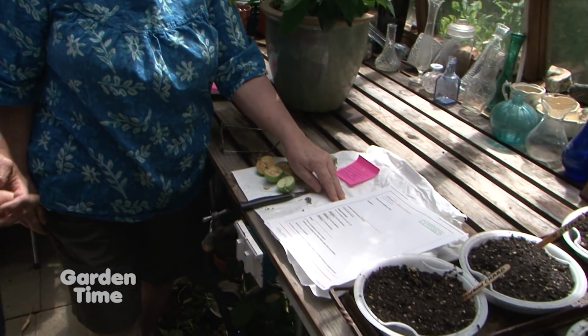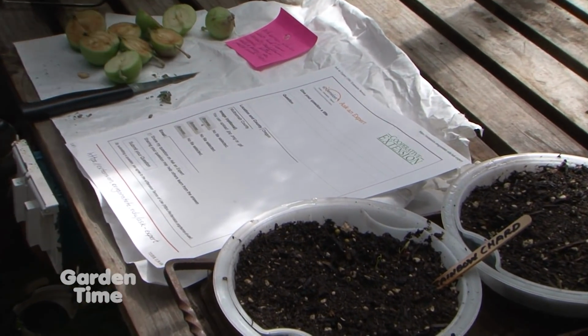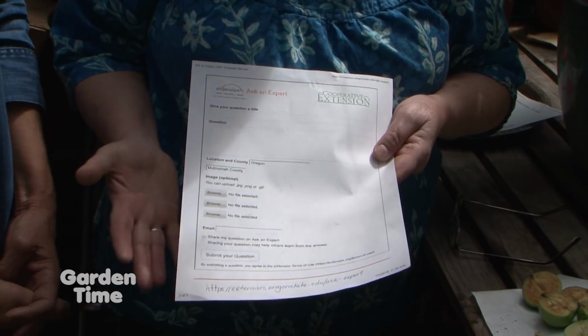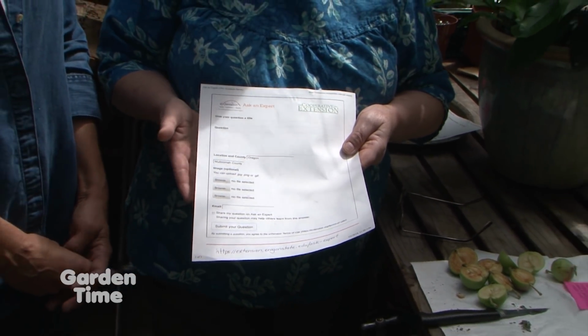The other thing is I want to emphasize that OSU Extension has an Ask the Expert page. You can just type in OSU Extension Ask the Expert and you'll get this page. This is what the page looks like, and you're able to ask your question. You upload 3 different photographs. You can say which county in Oregon you're from, so that east of the Cascades you're going to get that information, not just Willamette Valley. And so it's a really good way to ask a question.